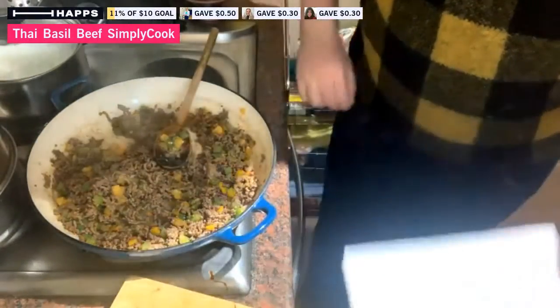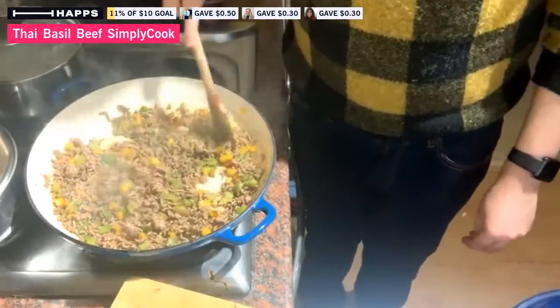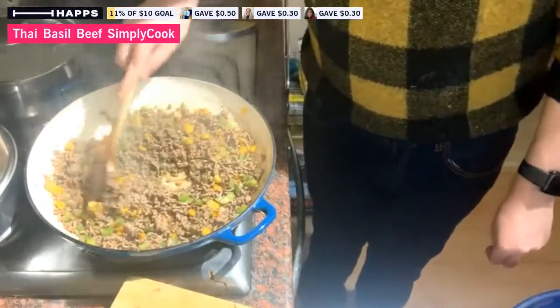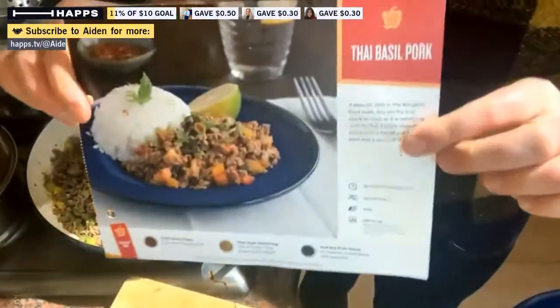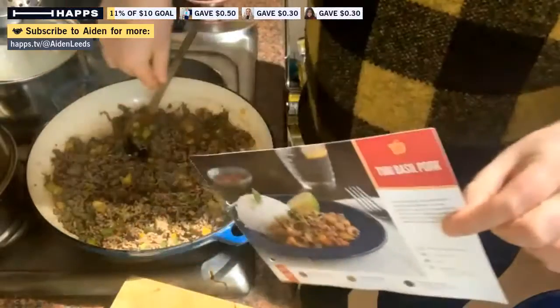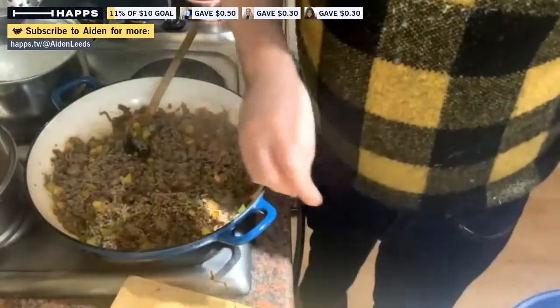Hi, Katie. How are you doing? So this is nearly done. I'm just waiting for the rice. We're doing Thai basil pork, but this is beef, so it's not Thai basil pork. So it should be done shortly.